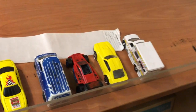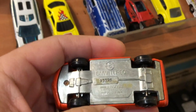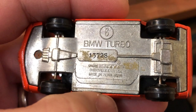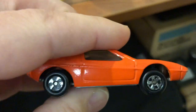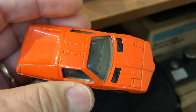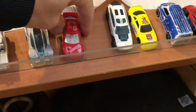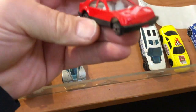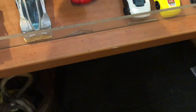Got a few loose castings sitting here. They're $1 each, and this one kind of caught my eye right here. Check this out, guys. It's a BMW. See that? It's really, really nice. It's all metal on metal. Metal base, metal top. Oh, almost dropped it. That one's pretty cool. I'm thinking about grabbing that one. Let's see. Old Mercedes. Pretty nice. Look at this, guys.